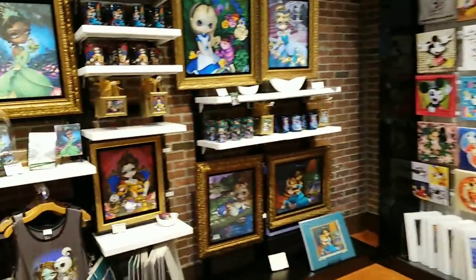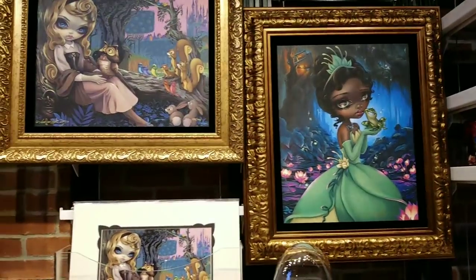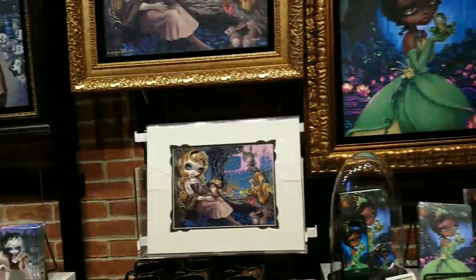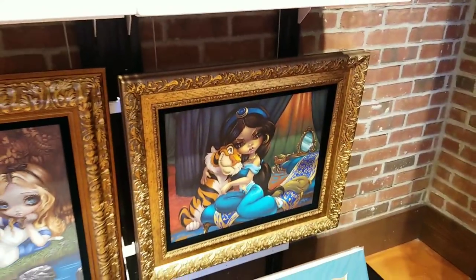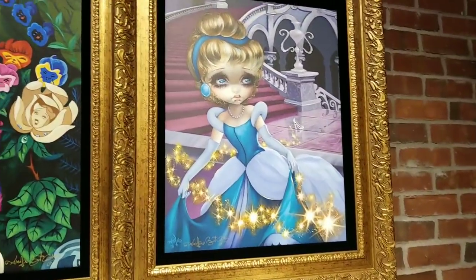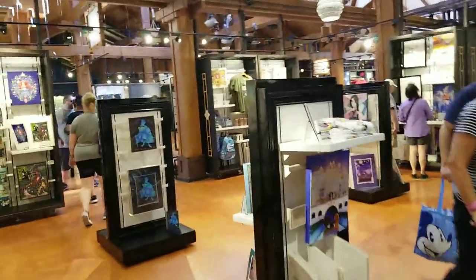It's very youthful, kind of whimsical and fresh. I like this. Cammie really loves these princess paintings over here too. A lot of different great stuff. Oh, this is really nice with Jasmine. That's really cool. Cinderella crying at the ball. Over in Hollywood Studios, they got some really nice Princess Leia ones like that as well.